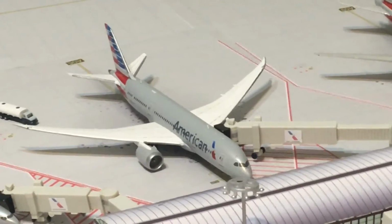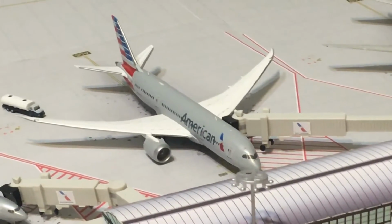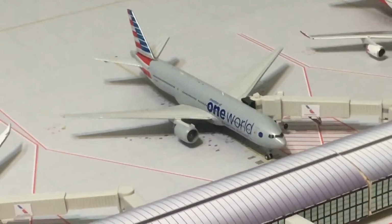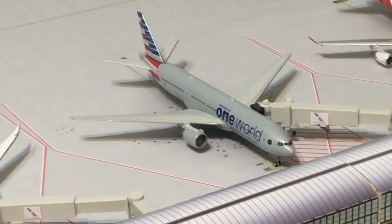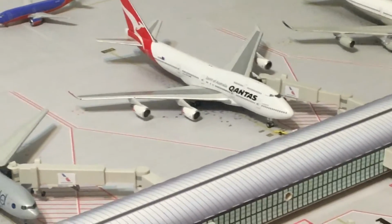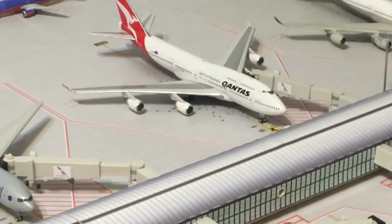Back here we have the American 787-8, and that is operating as Flight 216, arriving from Sao Paulo. Then we have the American 777-200, operating as Flight 135, arriving from London Heathrow. Okay, next we have a Qantas 744 operating as Qantas Flight 16, departing for Brisbane.